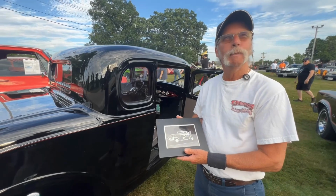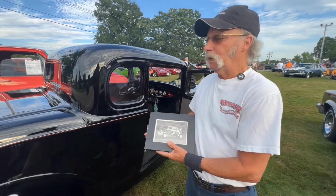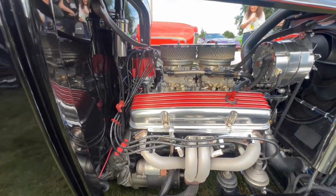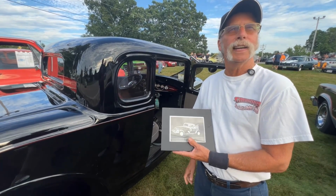So how long have you had this? Since 2011, so what, 13 years? Something like that. Did you build it? I bought it, but I've been working on it, doing this, that, and the other thing. Tires and wheels, striping, rewired the whole thing. Just stuff you've got to do to make it your own. It's a fun little car. It rides like a buckboard, goes like hell. That's what I tell everybody.